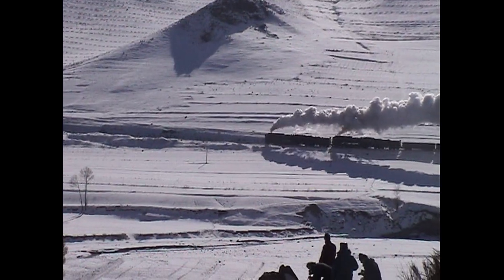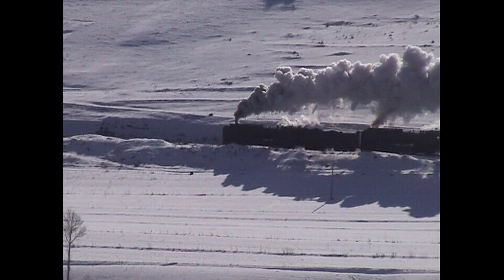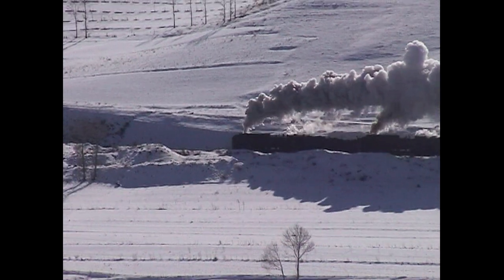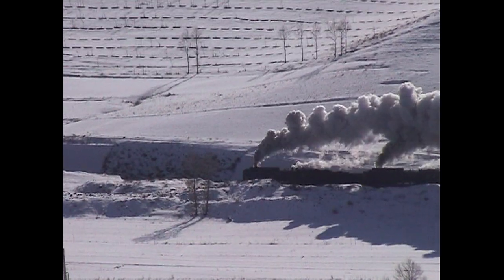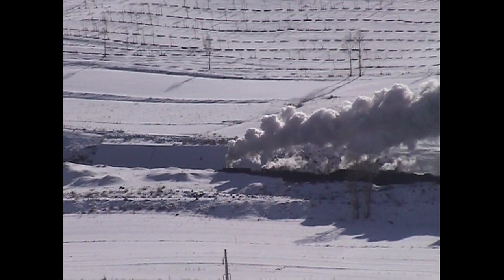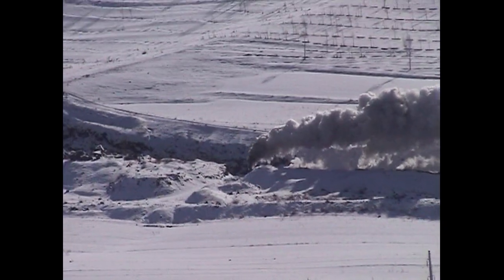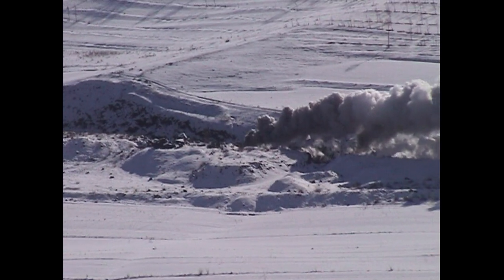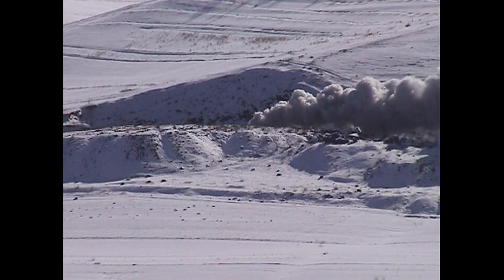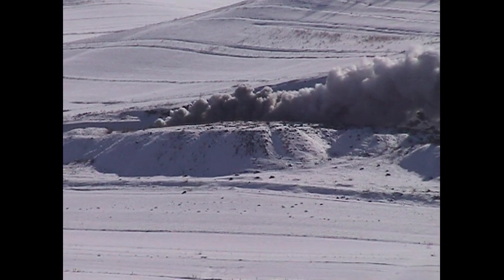Right, this is quite a long sequence because the locomotive goes along over a viaduct, then it'll disappear briefly and come out through the tunnel that I mentioned just now. I should think about 5 minutes. Still the same train.